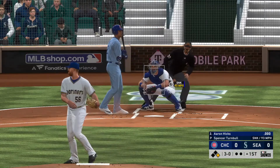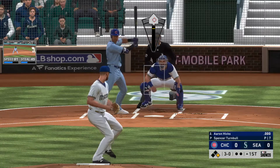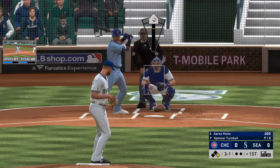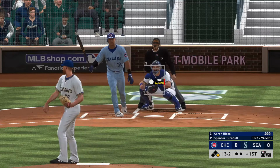Hicks is a big threat in a matchup like this. He's got a ton of pop against right-handed pitching. Yeah, I think because of his approach. He's not a dead pull guy. You want to try and sneak a piece of cheese in or hang something over the heart of the plate, he's going to absolutely crush it. But anything going away from him goes right into his bat path.